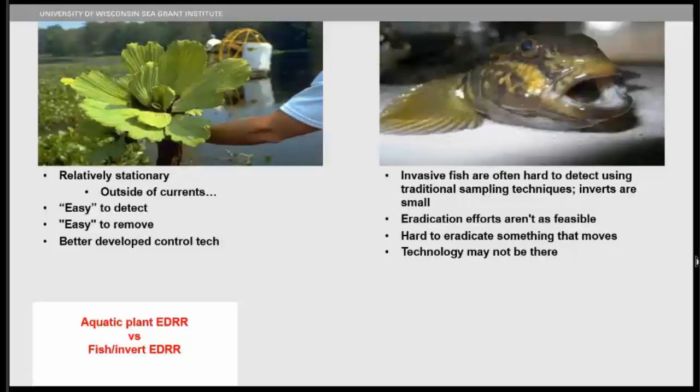So if we're talking aquatic plant early detection versus fish and invert early detection, relatively speaking, aquatic plants are relatively stationary. Of course, unless you're talking about things like water lettuce or water hyacinth that have little leaves that act like sails and might blow them across the lake. These things aren't moving around. They're relatively easy to detect and remove relative to fish and inverts, and there's better developed control technologies.